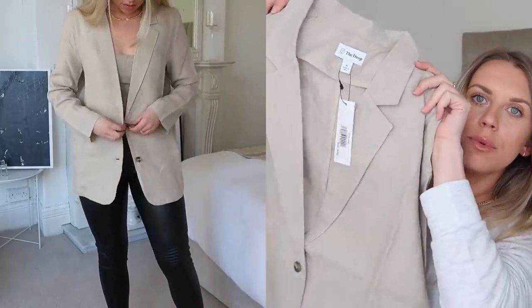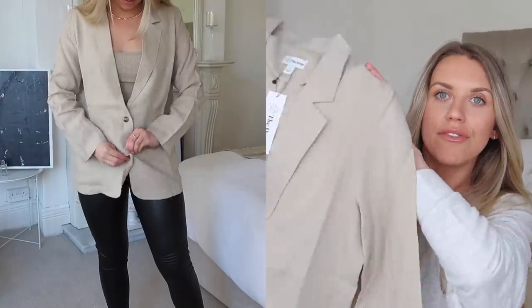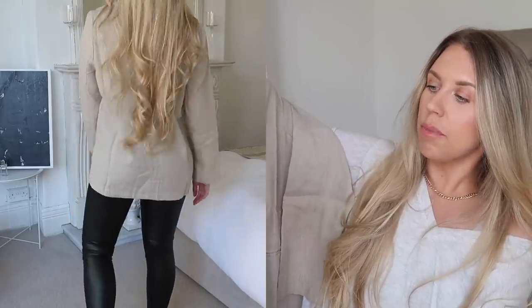Really nice single-breasted design. I just love nothing more than a blazer. And honestly, I have nothing like this one. It's so lightweight that it almost doesn't feel like a blazer, just feels like an added layer. I picked this one up in a medium.